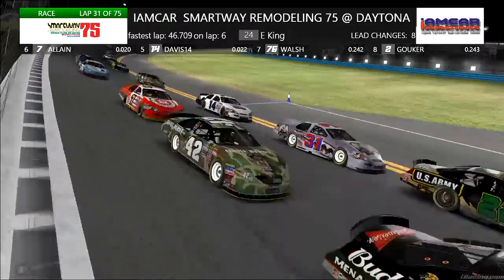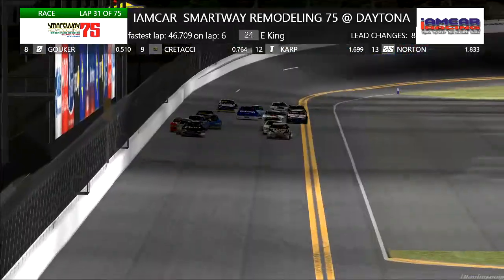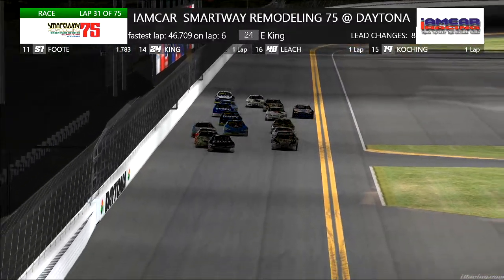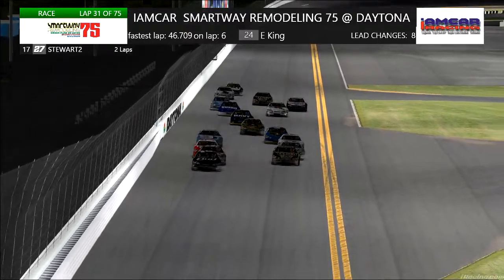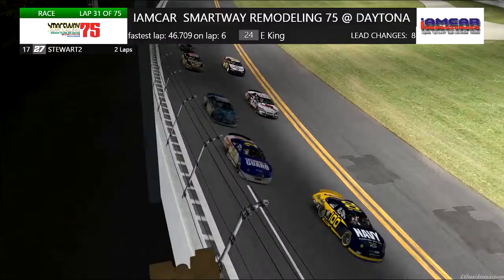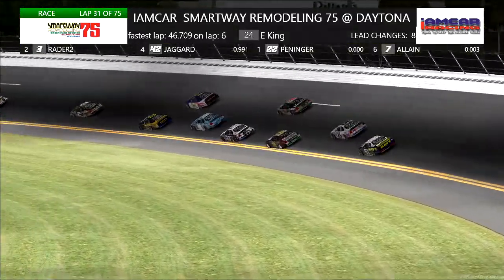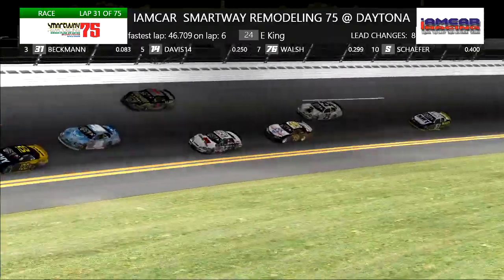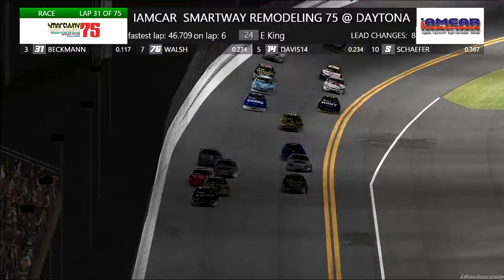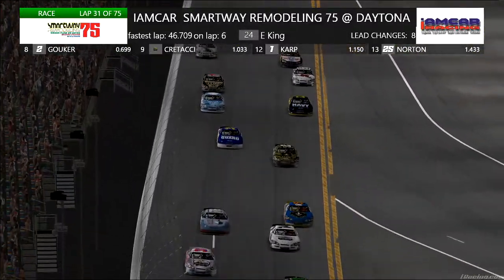Stewart right now 2 laps down in the 27. Stewart right now dead last, 2 laps down. Leach there 1 lap down. King 1 lap down. Kevin, who started on the pole right here, dead last as well. These cars are not running as well as they would have liked to tonight. After the first round of stops earlier on, 31 of 75 complete.